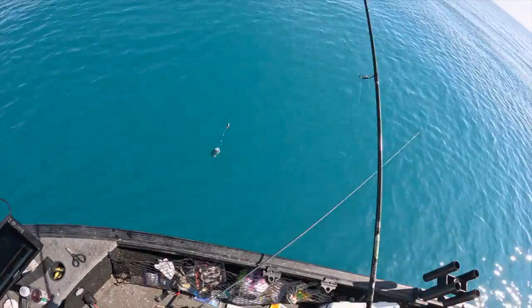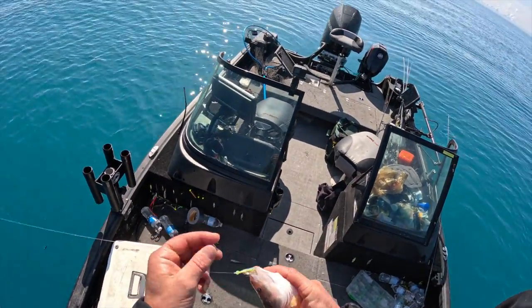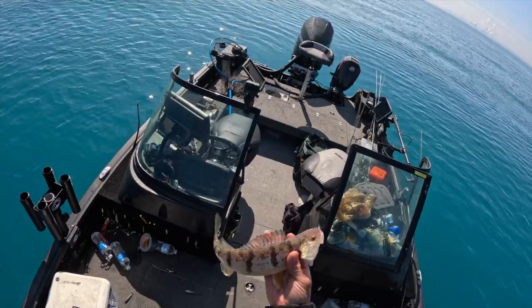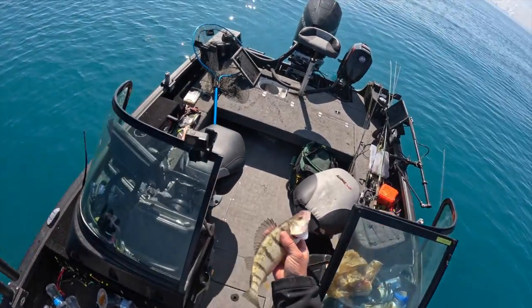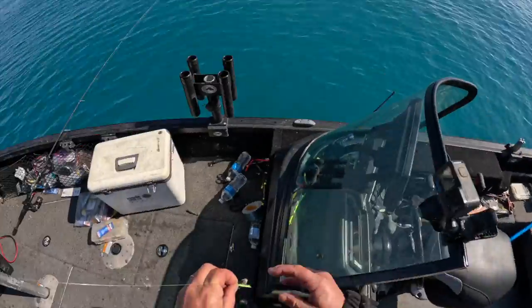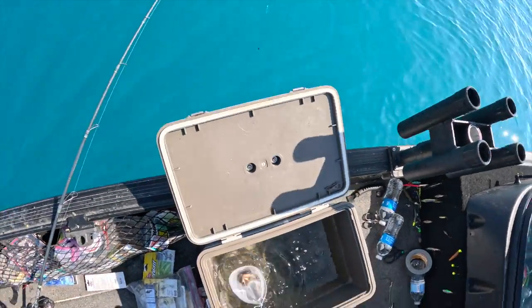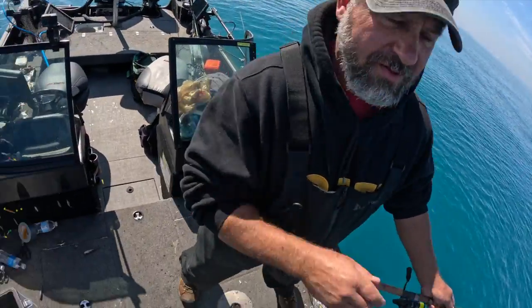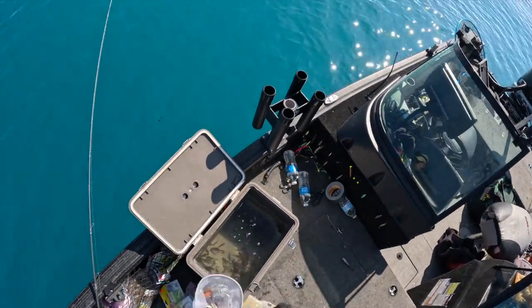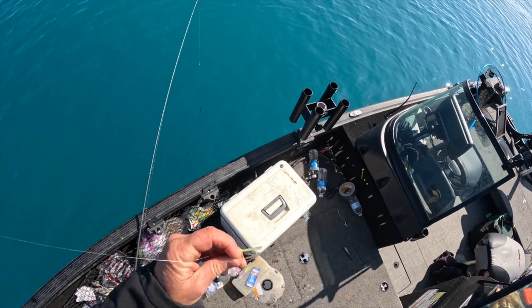Big perch. Southern part of the lake. Beautiful eaters. I love eating perch. Probably one of my favorite freshwater fish to eat. Is it on? Yeah, you're on. Oh, my GoPro hasn't been recording for half this because, once again, I'm Captain Potato.